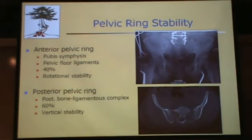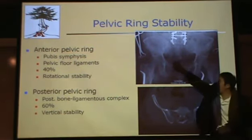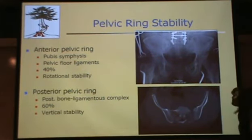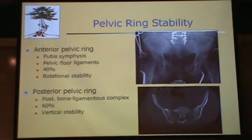So the anterior pelvic ring accounts for about 40% of the stability, and it's mainly rotational. If they tear those ligaments right there, it opens up. And if they tear the ligaments right here, the pelvic floor, it opens up more and becomes more unstable. As they externally rotate more, it can also disrupt the posterior elements, making the pelvis much more unstable. And we'll look at the AP pelvis, which should give you pretty much all the information you need initially to determine: is this pelvis going to bleed, or is this pelvis going to be okay?